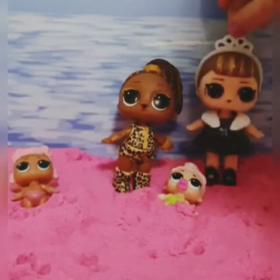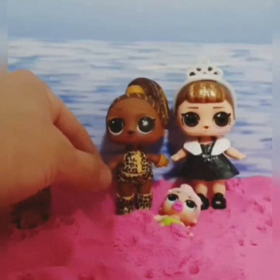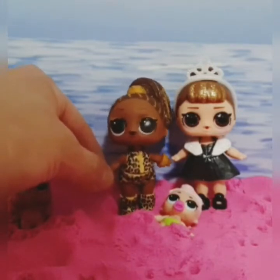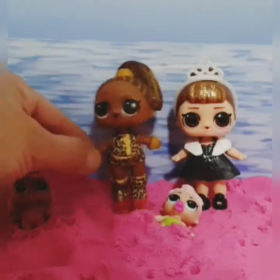Wow, this is amazing sand. It is amazing sand. I love this beach. It's my favourite one. I'm going to go and get us all a bucket and spade to play with and a beach towel to sit on, okay? Yep. And I'll bring along a picnic too. Yep, okay.